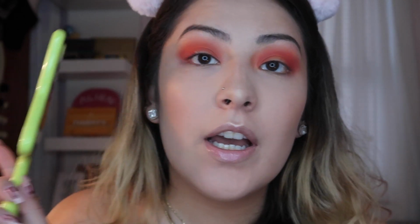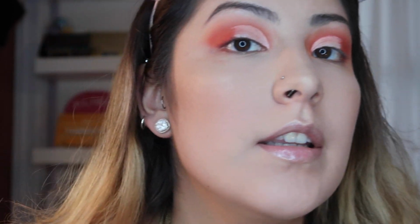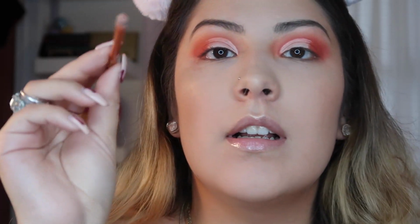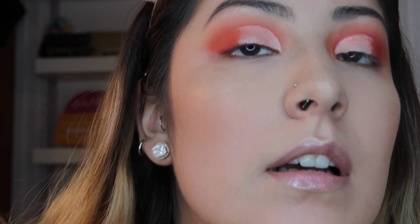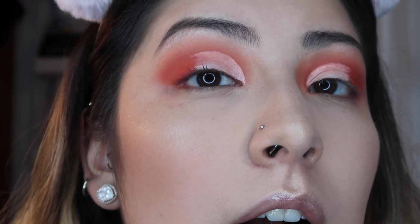And now that I'm highlighted, I'm gonna cut my crease and be right back. So I cut the crease halfway using the P. Louise base and a little Real Techniques brush. And it kind of mixed together with both of those colors, if you can tell. But whatever.